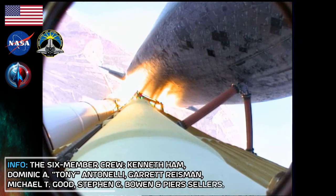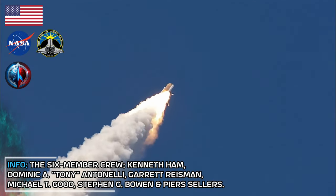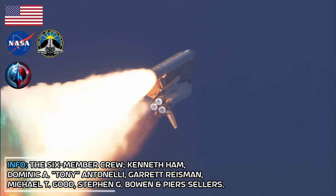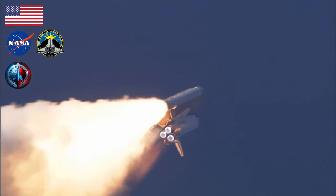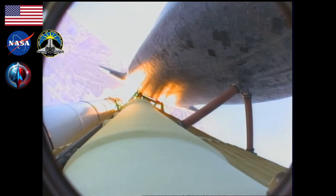Three main engines on Atlantis have now been throttled down to 72% of rated thrust, as the orbiter prepares to pass through the area of maximum dynamic pressure on the vehicle in the lower atmosphere. The engines now beginning to throttle back up.